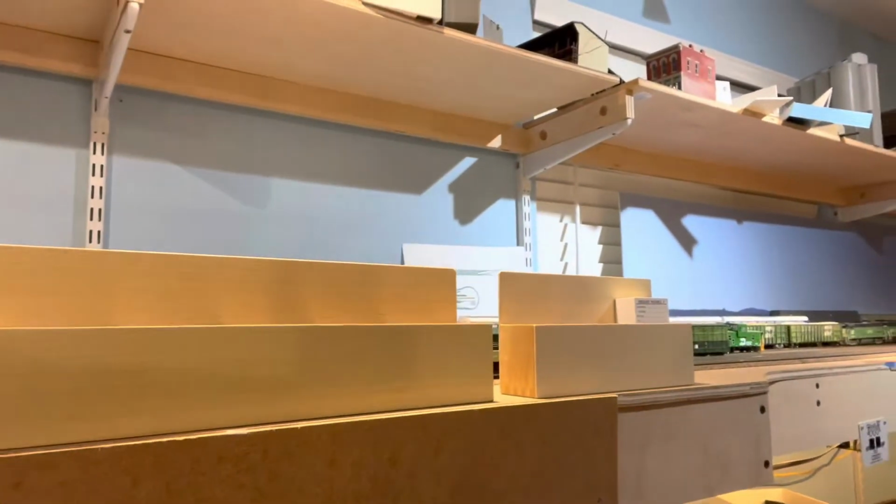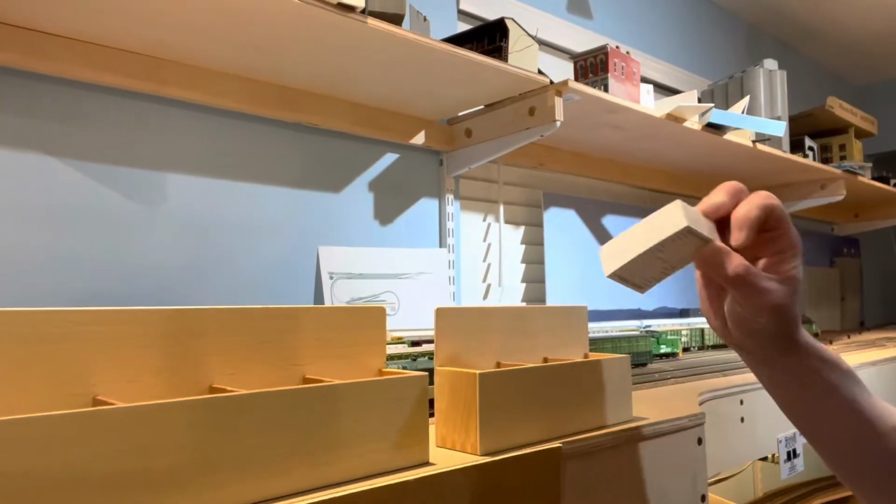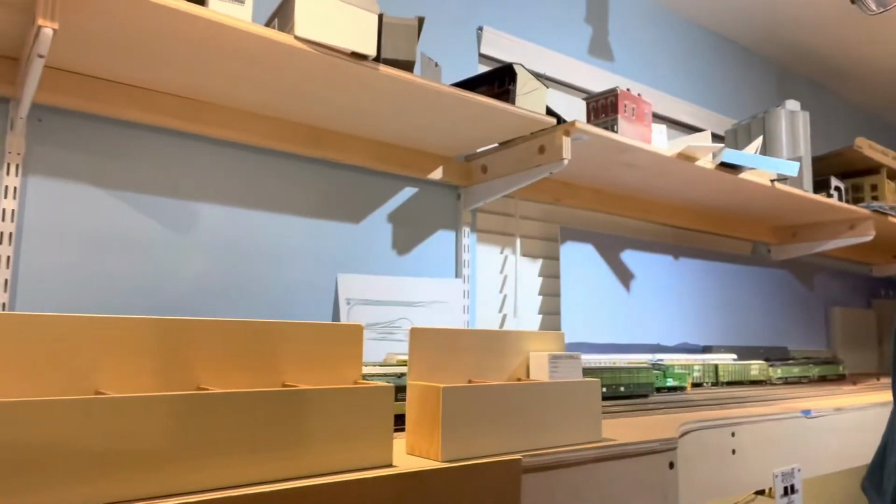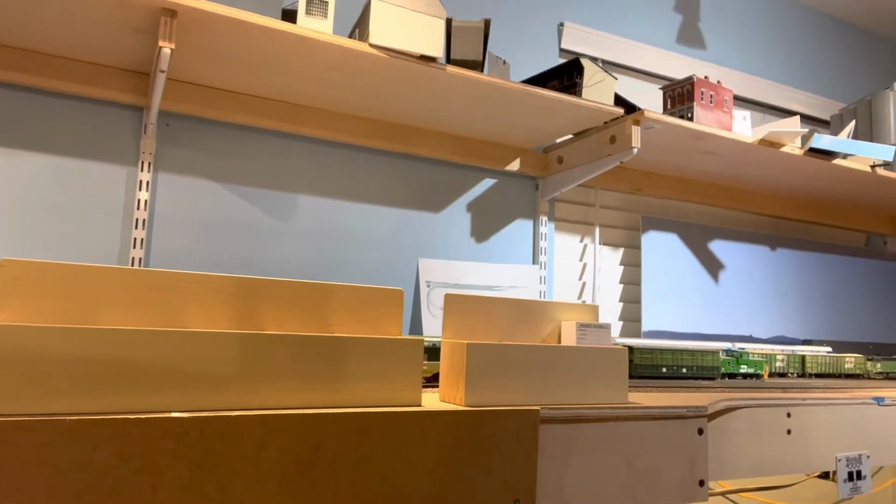My Micromark order came in, so now I've got some car card boxes and waybills, although some of these are for my friend Tyler. Now I've got to figure out where to put those, although I've got some time because I'm not going to be starting ops on the railroad for probably like a year. Although I've committed to being on a layout tour for the 2023 PNR 4th Division convention that will be in Tacoma. So I don't plan on having the railroad done, but I need to have it at least operable for that time.